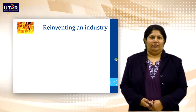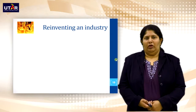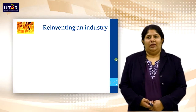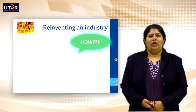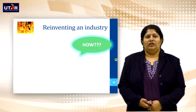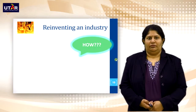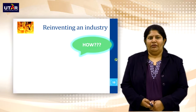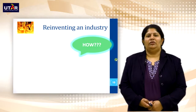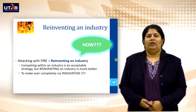Meaning to say that the industry needs to be involved in reinvention. It is acceptable if the industries are competing with each other, but it is much better if the industry is reinvented. To have reinvention in an industry, the industry needs to be actively involved in innovation.